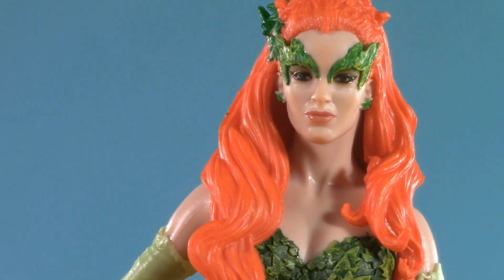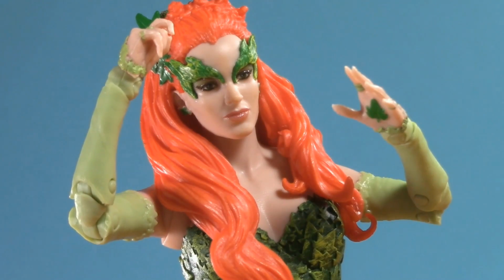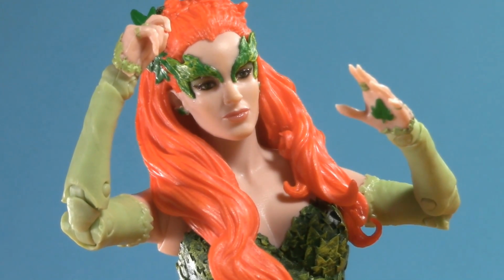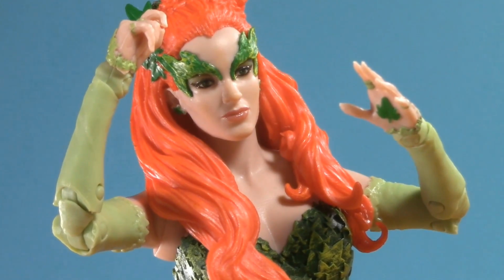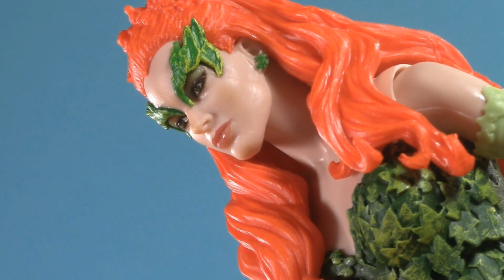To me, the only thing that holds this figure back is the fact that you had to get it as part of a Build-A-Wave, and with no accessories but the Build-A-Piece, it just feels like this could have been a single release, especially for collectors like me who'd like to get more than one so we can turn them into comic versions.